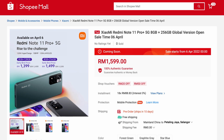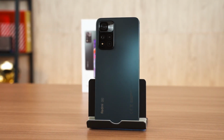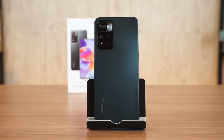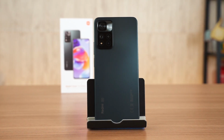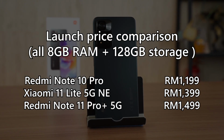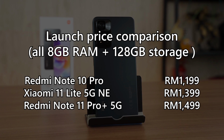So the Redmi Note 11 Pro Plus 5G starts at a whopping 1,499 ringgit. And I believe this is the highest starting price for any Redmi smartphone ever. I also realized that there is a trend right now that all of the Redmi smartphones either retain the same price as last generation but with downgraded specs, or outright bump up the price. The Redmi Note 11 Pro Plus 5G falls in the latter category, and that is because if we think about it, the closest competitor was last year's fantastic Redmi Note 10 Pro or the Xiaomi 11 Lite 5G NE. I mean, there's a few $100 of price difference between these few phones.